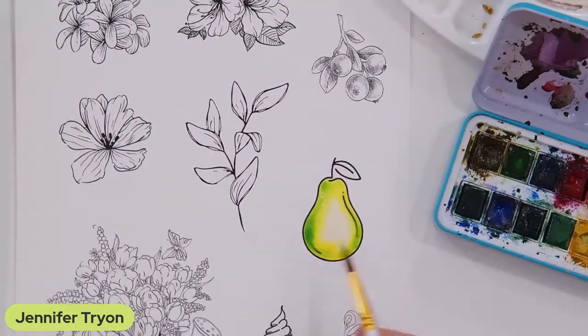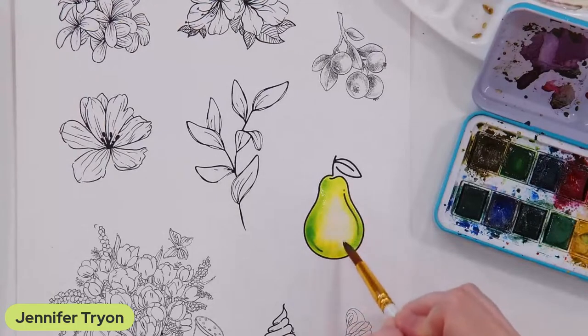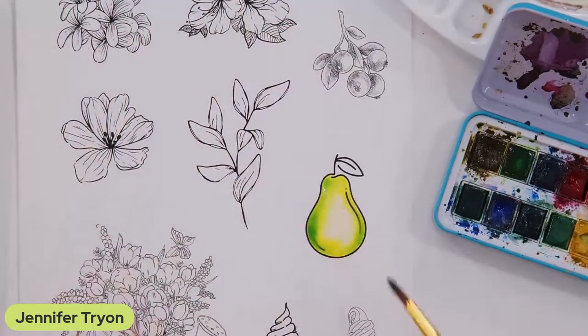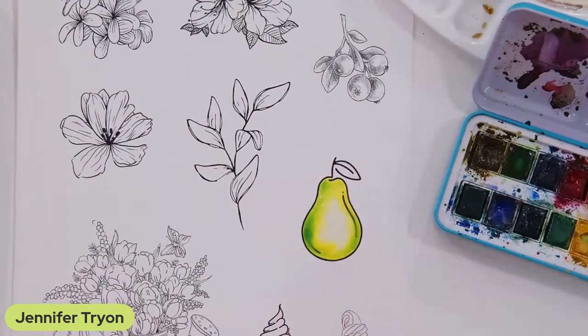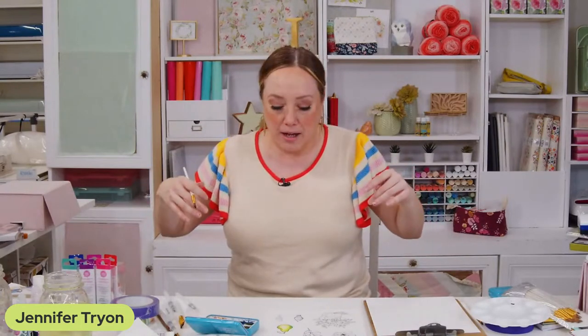It definitely looks like a realistic painting of a pear when you think about preserving the highlight. So think about that everywhere. Even every leaf is going to have somewhere where the highlight can be preserved. Think about where the light might hit it. And it's probably in the fattest part, the part of the object that protrudes the most.